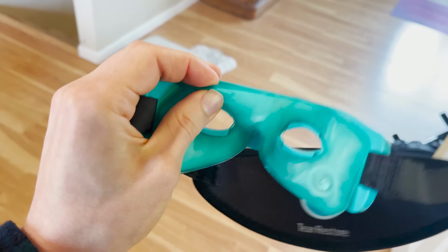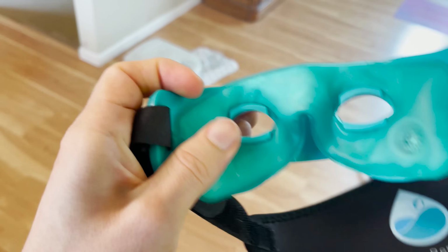In the morning, I have been enjoying using a device called the TearRestore. And I've worked with TearRestore in the past, and I even have a review going over the TearRestore mask. This is a dry eye mask that allows you to keep your eyes open. So most warm compresses, you have to keep your eyelids closed, but because this one lets you keep your eyes open, with my busy lifestyle, I don't have to slow down.